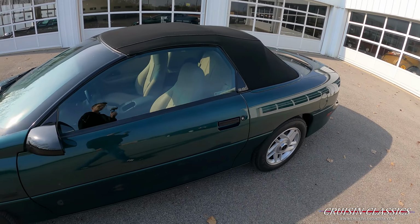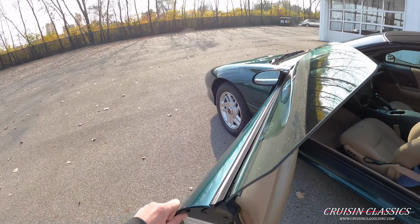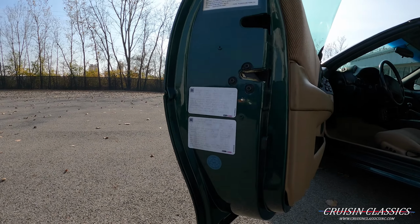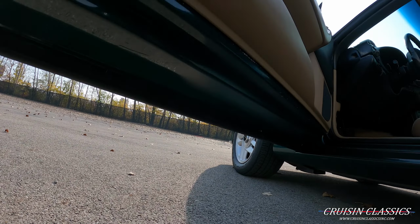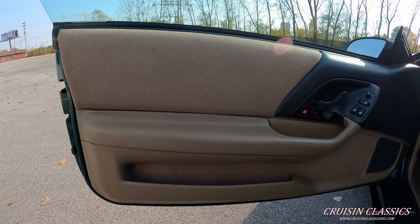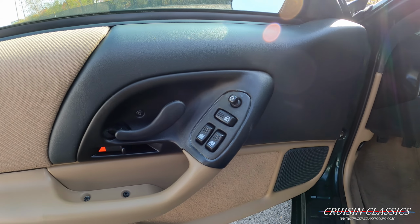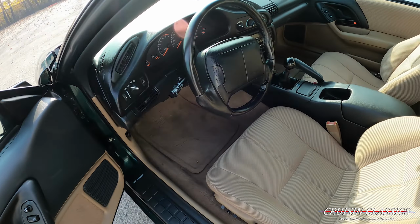Well, let's go ahead and check out the inside of the car. We'll start with the door jams like we usually do. Show you guys that there's no rust under the door jams or any body work that's been done. And obviously with this car, no body work's been done, but referring to your first-gen Camaros, things like that, we always show under the door. But you can see the car is equipped with power locks and windows. Tan interior. Bucket seats, center console.